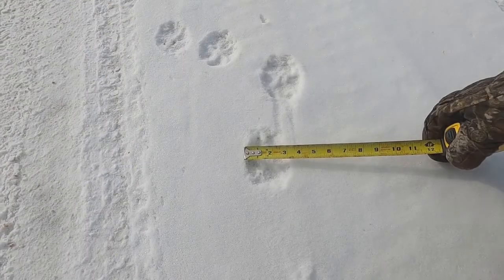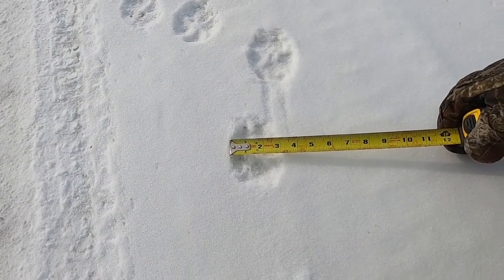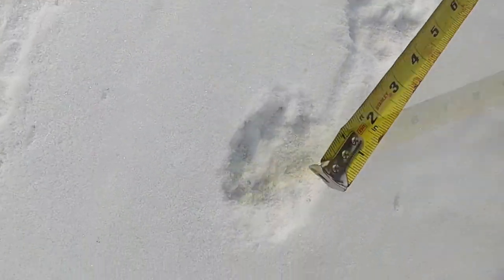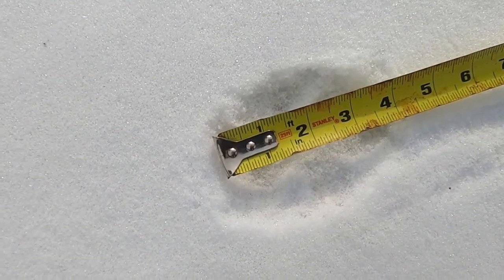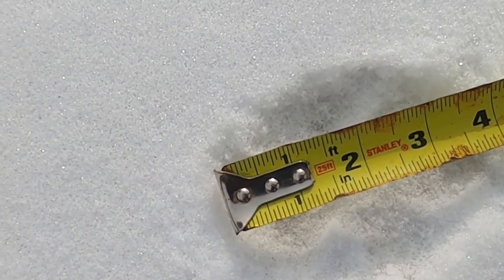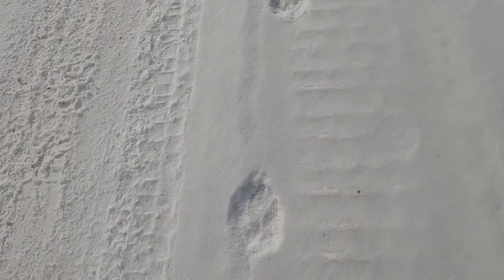You can see he's almost exactly 3 inches in width, right there. Almost 3 inches wide, almost 4 inches long. So he's about 3¾ to 4 inches. So he's 3x4, his track, right there. Let's have a look. And right, so you see the wolf track there? That was about 3x4 inches.